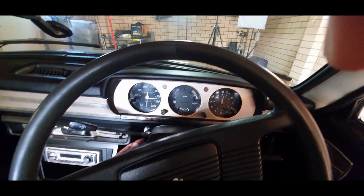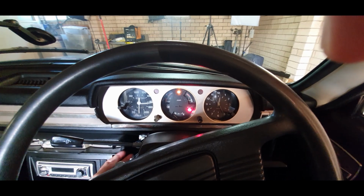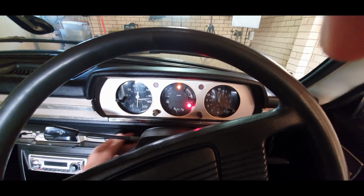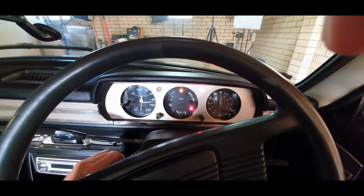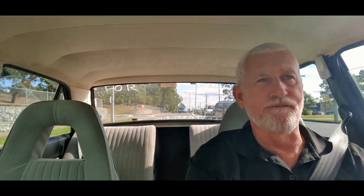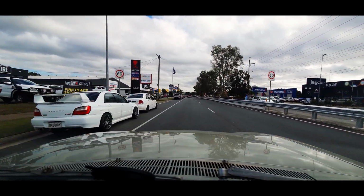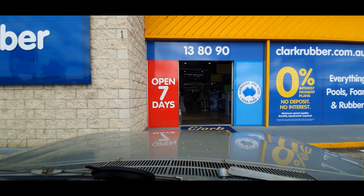So when we're starting this thing now, I think it works. We go choke out, accessories, couple of pumps. I go half in with the choke, and let's fire it up and see. Oh, look at that. There we go, that's better. Probably the last time I'll get to drive the old girl if things keep moving forward with the sale. She goes well. Clark Rubber, yes indeed.